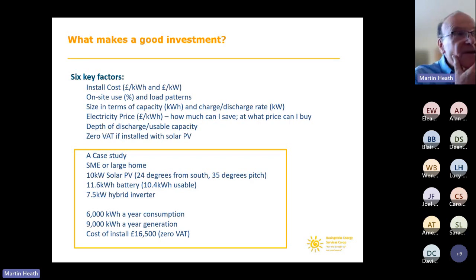What makes a good investment in batteries? Well, these are the factors that need to be considered. The installation costs, clearly, and the way to look at that is the cost per kilowatt hour, i.e. how much does it cost for the storage, and the cost per kilowatt, i.e. how much does it cost for the inverters to actually take the electricity from the batteries, or to put the electricity into the batteries in the first place. It's absolutely vital to understand how much of your current solar PV is available. If there is no available excess PV, there's very little point in putting in batteries, because there's no excess to store. And how you use your electricity.